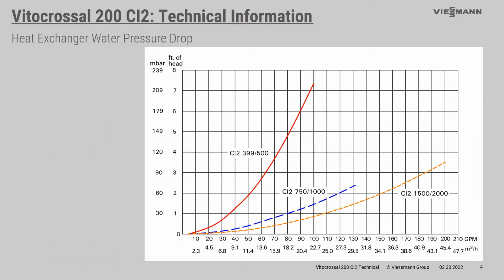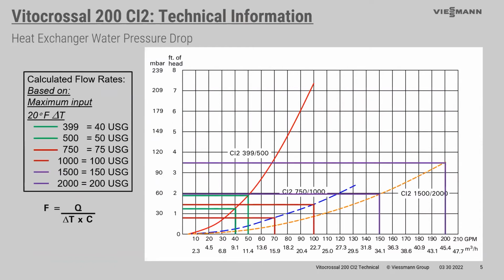So let's just take a look at some examples here of flow. I've based this flow on a 20 degree delta T, and I'm using the basic formula that flow equals capacity, or energy in or out, over delta T times a constant, which in water would be 500. And you can see that we have a very low pressure drop. Even at the largest boiler at 200 GPM, the pressure drop is only about 3.5 feet of head.